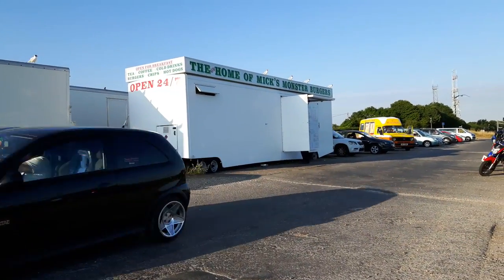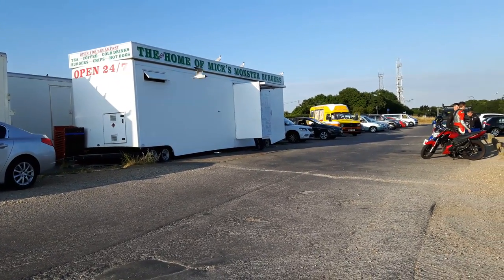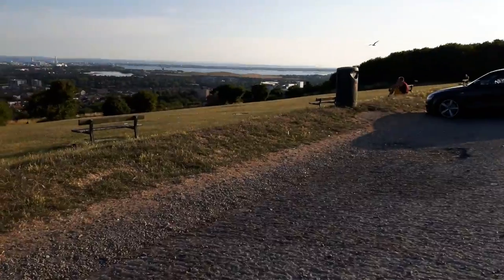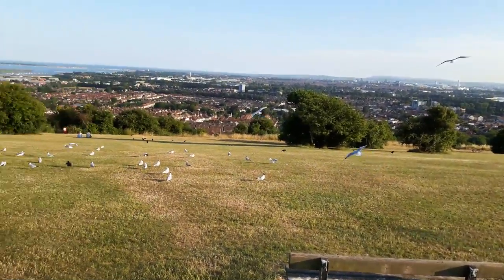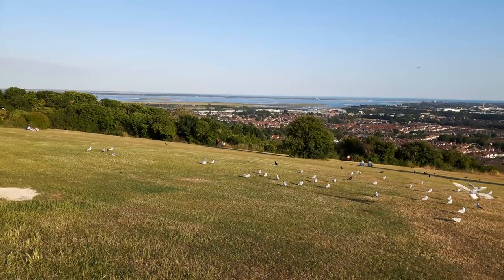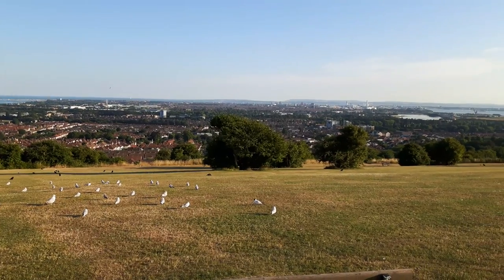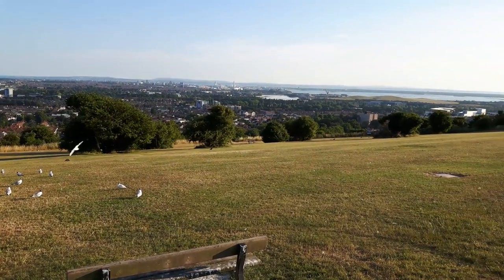Mixed Monster Burger Bar. They're open 24/7 every day of the year, even Christmas Day. Up here day and night they are. Quite well known in the area. About the highest point here, you can see right in the distance, that's Hayling Island over there. That's Portsmouth laid out in the distance there. Right on the horizon, that's the Isle of Wight.